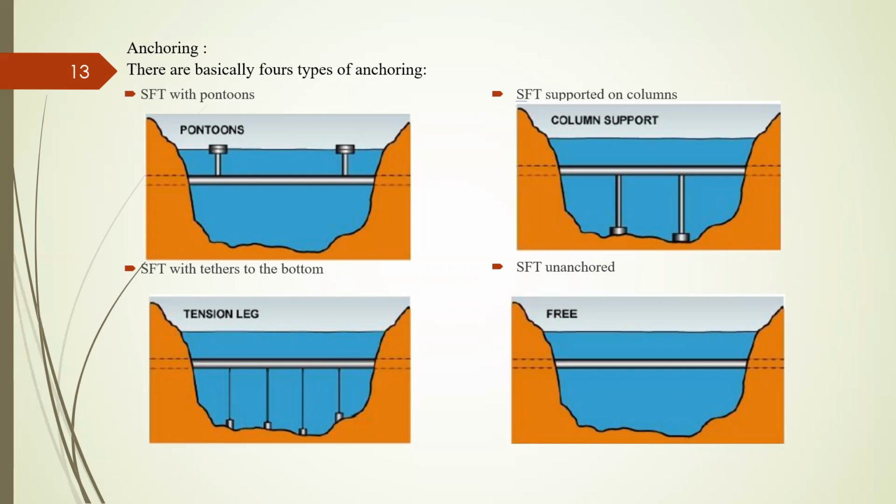Next type is the SFT supported on columns. It is an underwater bridge with foundations on the bottom, and although the columns are in theory in compression, there is also the possibility that they may be in tension. The depth of the water will play a crucial part in this scenario, and at the moment, a few hundred meters is regarded to be the limit in terms of water depth. However, investigations into far deeper foundations are now being done.